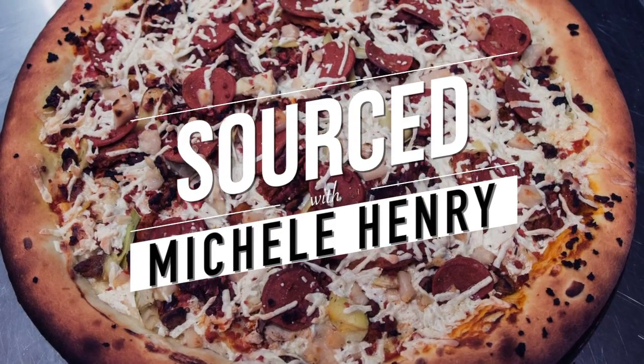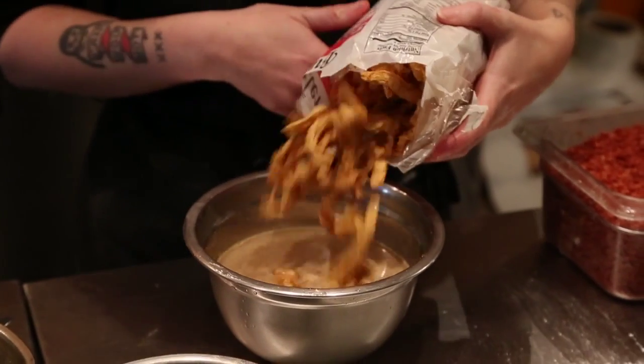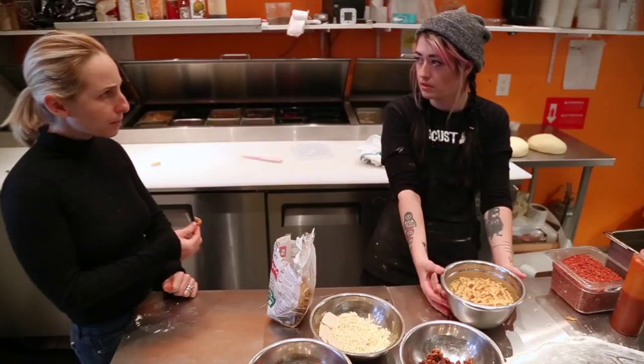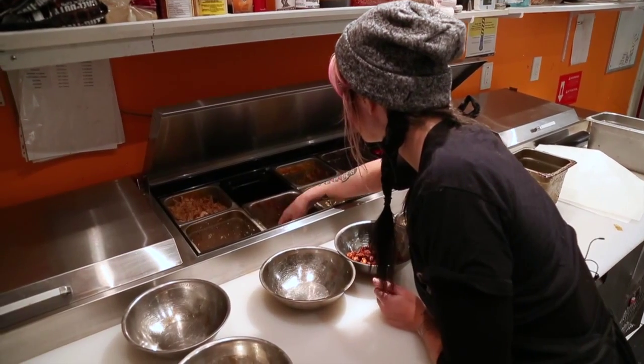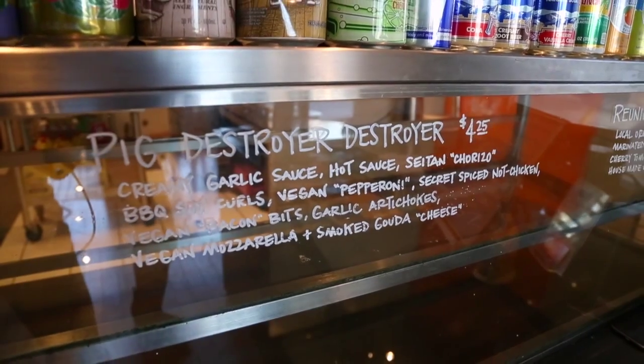They're healthy, colorful, and tasty. Vegetables have it all, including the mind-bending wiles to stand in as chicken, pork, and even beef. I'm here at Apiecalypse Now, where owner Jane Bundock is making a meat lover's pizza out of nothing but plant matter. She calls it the Pig Destroyer Destroyer.